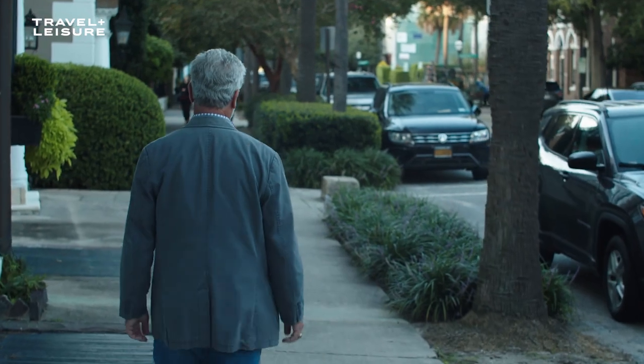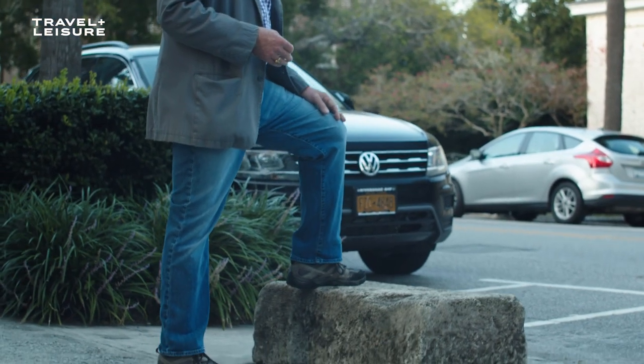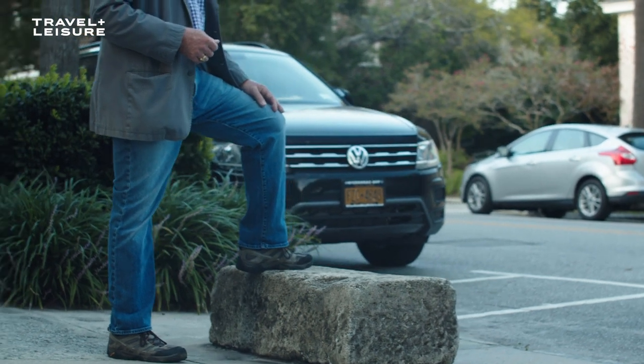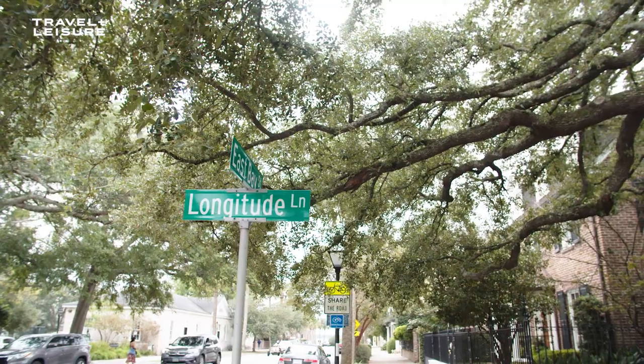My foot is resting upon a curious piece of stone that we see frequently lining our city streets here. On the sidewalks of our public rights of way, we have these carriage stones. And of course, yesterday, we weren't using things like Volkswagens and Jeeps to get around. We had horses and carriages as our transportation. And this would help a lady board a carriage.